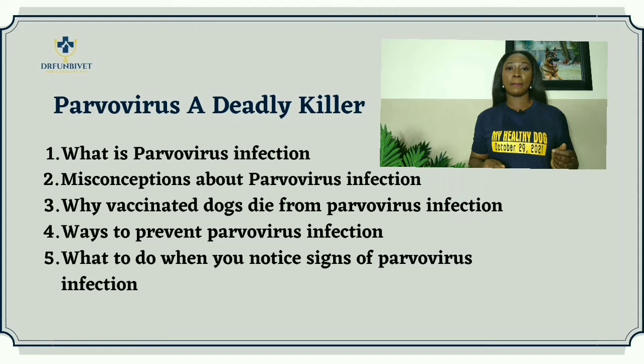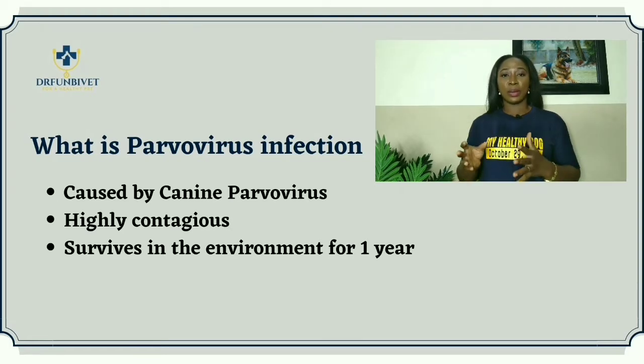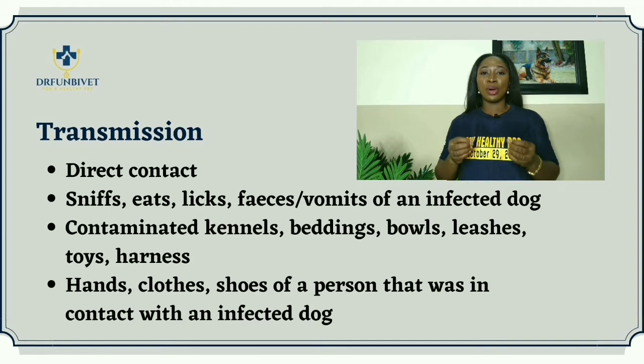Let's get started. Parvovirus infection is caused by a virus called canine parvovirus. Canine stands for dog. This virus is highly contagious and can survive in the environment for up to 1 year. Your dog can be infected if she comes in contact with an infected dog or she comes in contact with objects that have been contaminated by the virus.